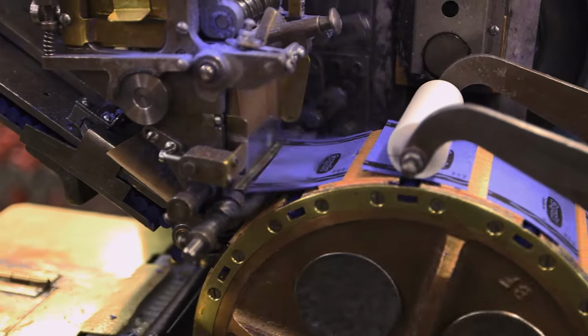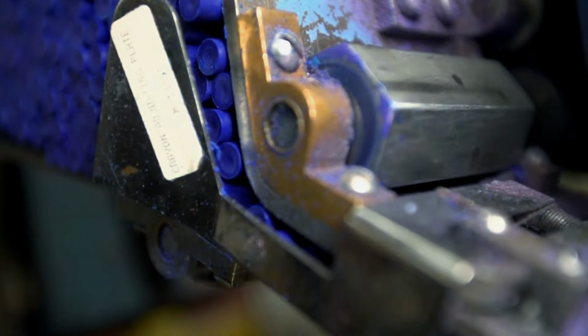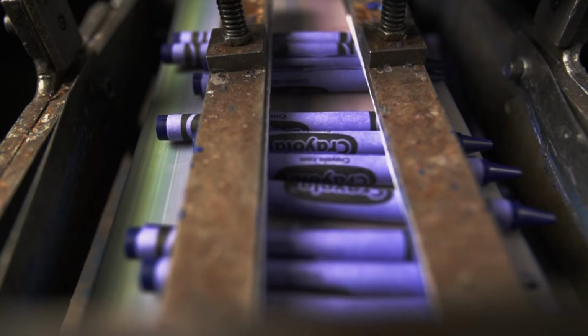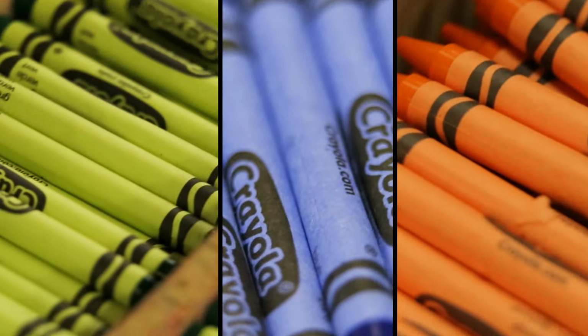And on that subject, wrapping happens here on this labeling machine run by Tammy. What we do is we put the label on to make the crown stronger. There's one interesting fact about our labels. We make over 200 different colors of crayons, but we only use 13 colors of labels.